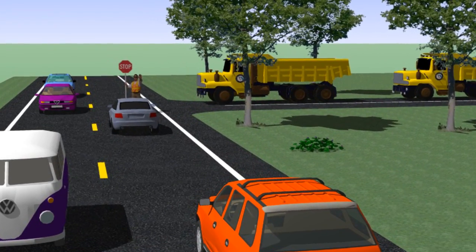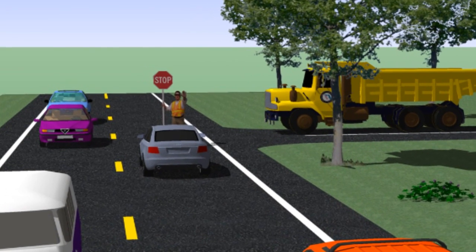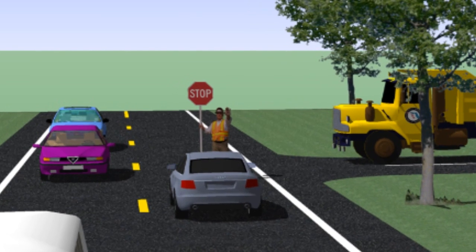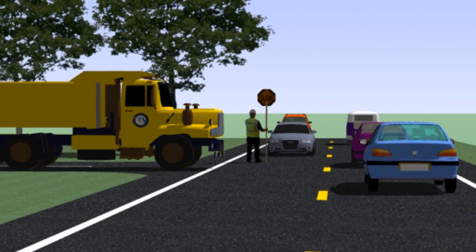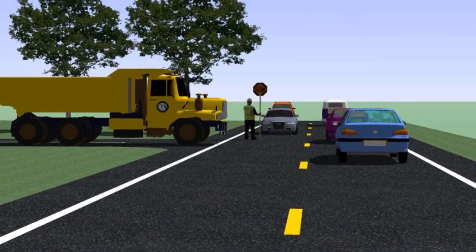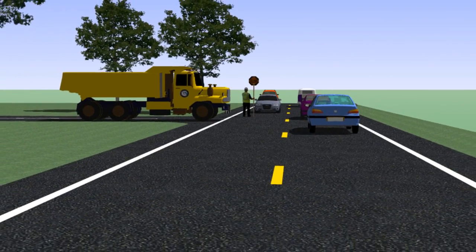Another situation involves only one flagger restricting only one direction of traffic. An example of this is in an area where trucks are loading and unloading and partially block the lane. The flagger stops traffic in the usual manner. Once the work has been completed and the way is clear, the flagger releases traffic.